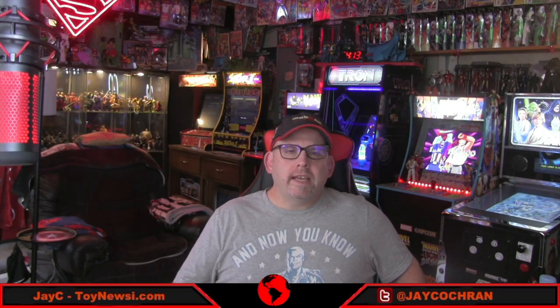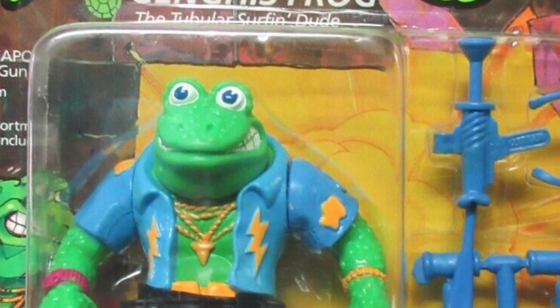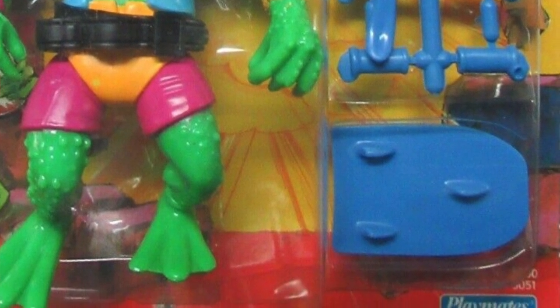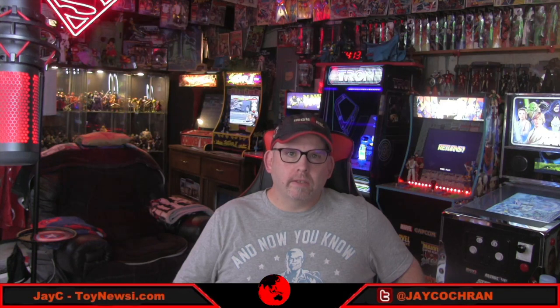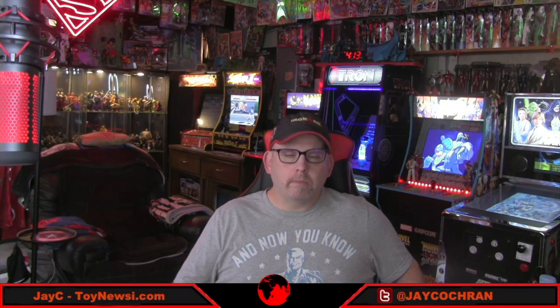The reason why I say that is the Genghis Frog, the original Playmates Toys version, came with a boogie board. It wasn't in these colors, but it was this exact same shape with the 3 fins on the back of it. So, being they've already done Michelangelo in surfing gear, I believe this is probably a tease for Genghis Frog. But we'll have to wait and see for sure, probably later this week, maybe Wednesday or Thursday. And when more details become available, I'll be sure to let you guys know.